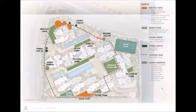From the up north, we have a kids playground. This is a list of the facilities, and the kids playground is up north. Next to it is a maze garden, sorry. And then from the opposite side, we also provide another kids play area, which is more like the game courtyard.